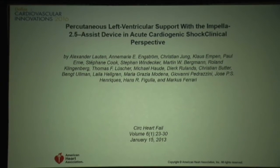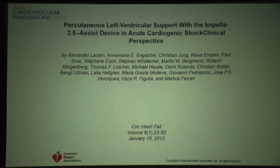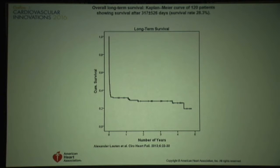If you look at the registry of percutaneous LVAD with the Impella 2.5 in cardiogenic shock, it was published not too long ago, and you can see the data is very, very dismal. Sadly, survival was about 28.3% at 5 years. Beyond even the first 30 days, you're seeing mortality as high as 70% in these patients. However, the good news is if your patient comes early and the lactate level is still on the low end, that means they didn't have prolonged, profound shock, and the chance of survival is a lot better.